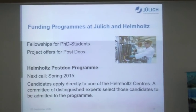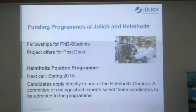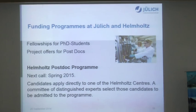So there is the so-called Helmholtz postdoc program. The next call is in spring 2015. The exact month hasn't been decided yet, but the candidates have to apply directly at the Helmholtz centers, not at the main office of the Helmholtz Association. And if they also get an invitation letter from the Helmholtz Center, they will send the application together to the Helmholtz main office, and there an evaluation committee will choose the candidates who will get offered the fellowship for the postdoc time of 1 or 2 years.